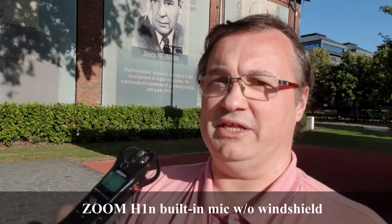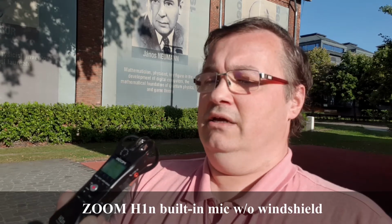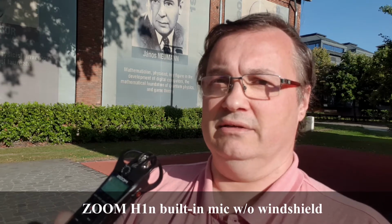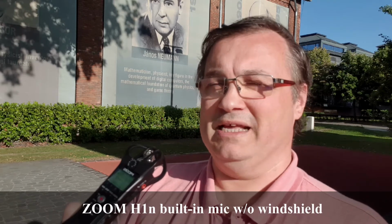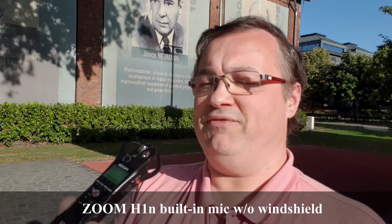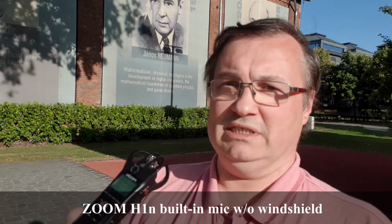So probably the first thing that you are going to notice about the Zoom H1n, besides its excellent audio quality, is that it lacks any windshield or any deadcat to prevent plosives from sounding as if it was a war scene. Also, if there is even just the slightest breeze outside, then it's going to sound terrible. So definitely you will want a windshield, some foam cover or similar, but it's not in the box.